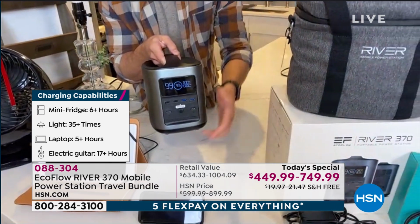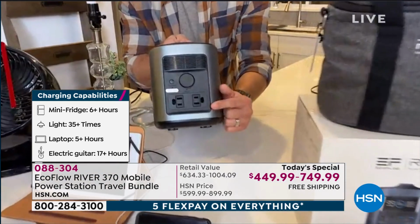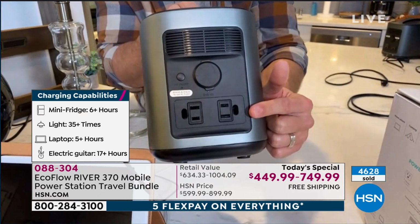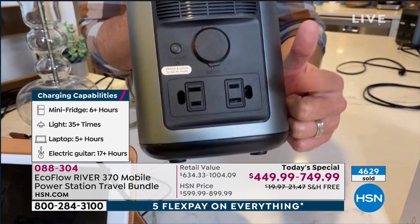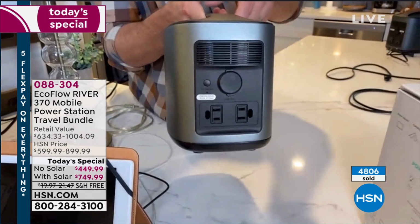Now I want to get into the good stuff, because this is where it's worth its weight in gold, right back here. 2 grounded 3-prong wall outlets. I want you guys to look around your house right now. Virtually anything you can plug in around your house, you can plug into the back of the EcoFlow River. And you see I'm holding it here. It only weighs about 11 pounds.